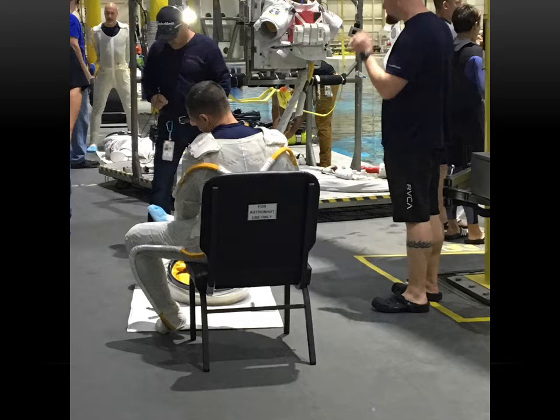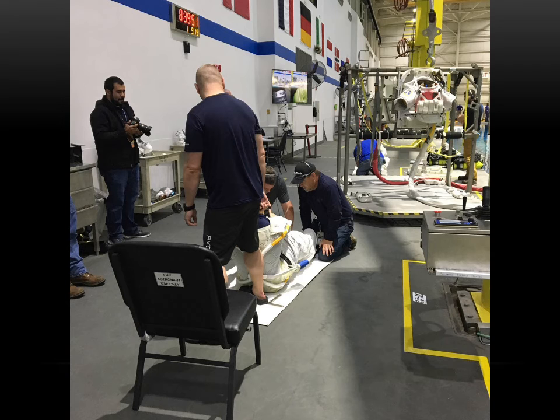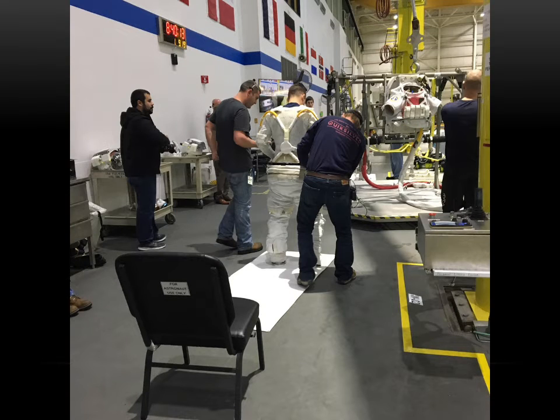Here we have the astronaut actually in the process of being suited up for being put into this submerged International Space Station. The spacesuit itself is really heavy, so it takes several people to help the astronaut get the suit on. And then once it's on, they are hoisted up.